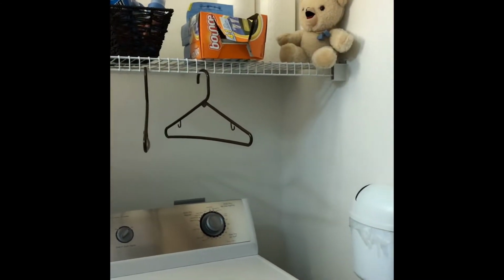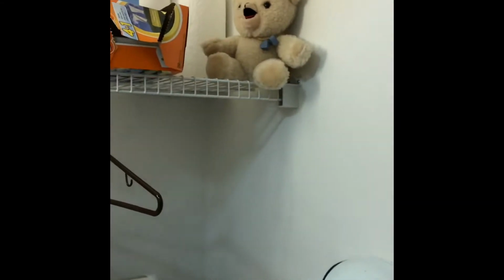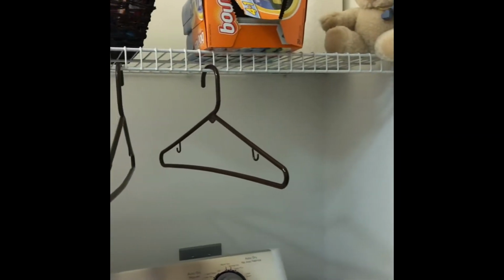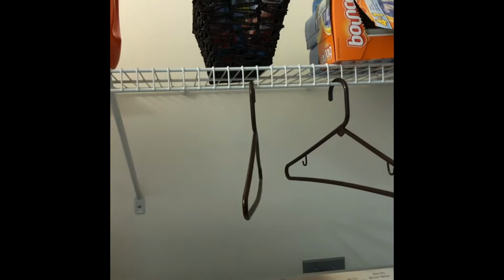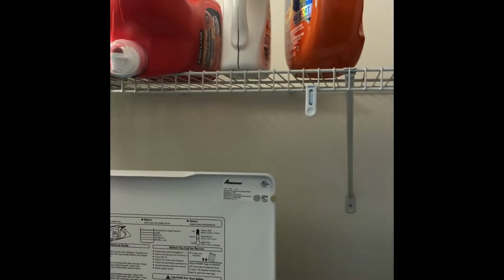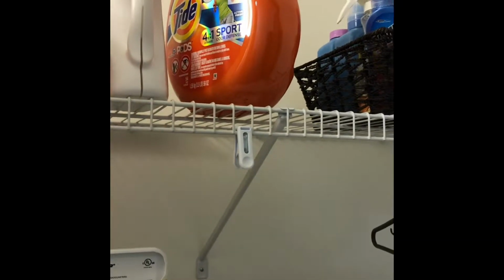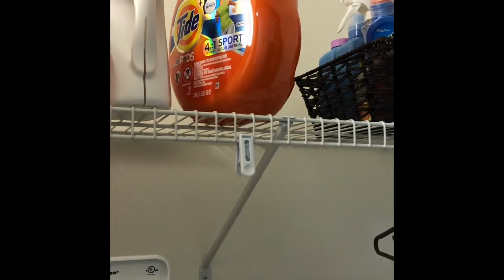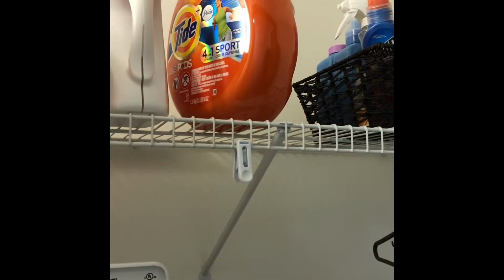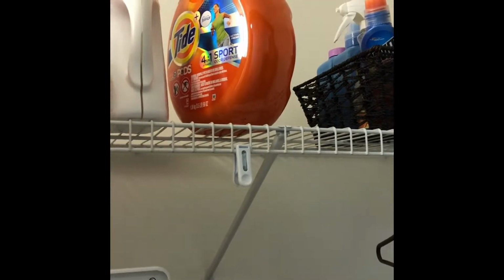We have the Snuggle Bear that I got from my grandma as a little decoration. Dryer sheets, extra paper towels, a couple of laundry cleaning supplies, and our detergents. We have Tide Sport. Ryan and I, well, we're kind of Tide snobs. And the pods, I feel like, help us actually save on the amount of liquid detergent that we use. So I do use those.